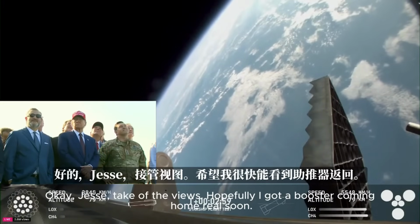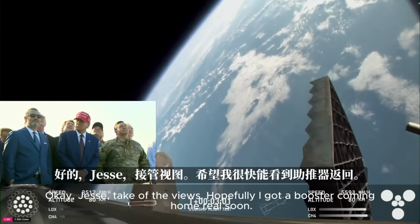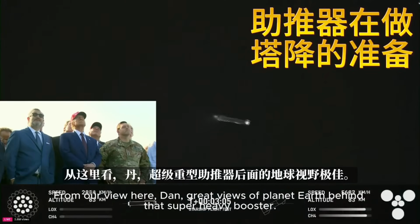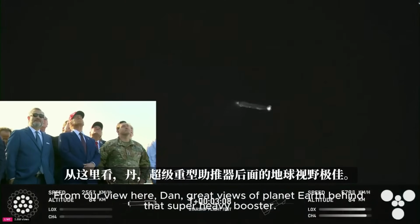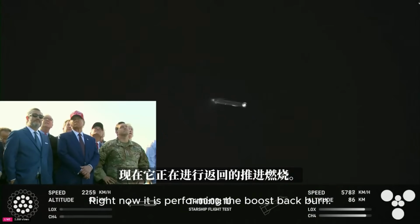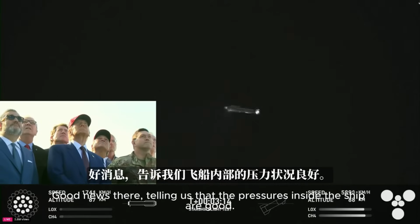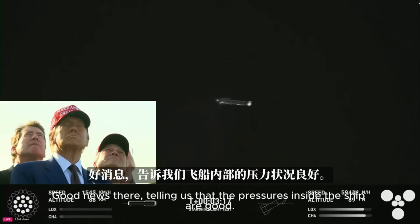Kate, Jesse, take the views. Hopefully we've got a booster coming home real soon. Wow, from our view here, Dan, great views of planet Earth behind that Super Heavy booster. Right now the ship is performing its boostback pressure burn. Nominal. Good news there, telling us that the pressures inside the ship are good.